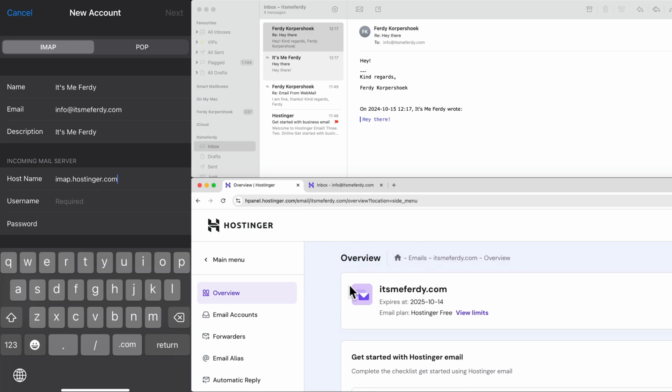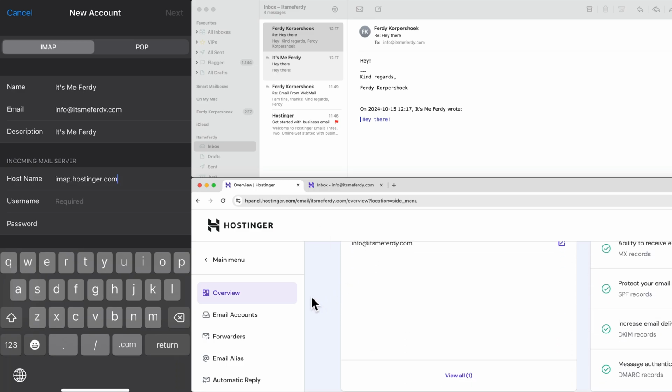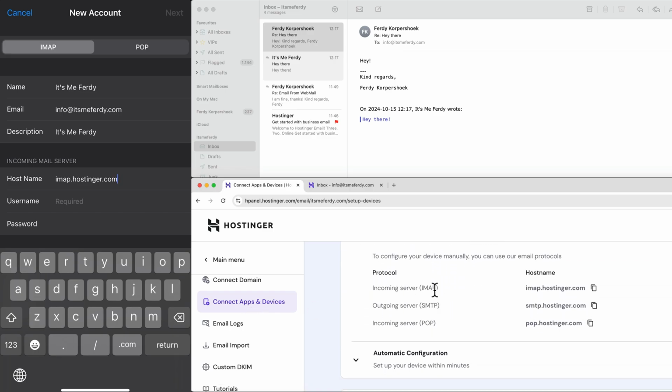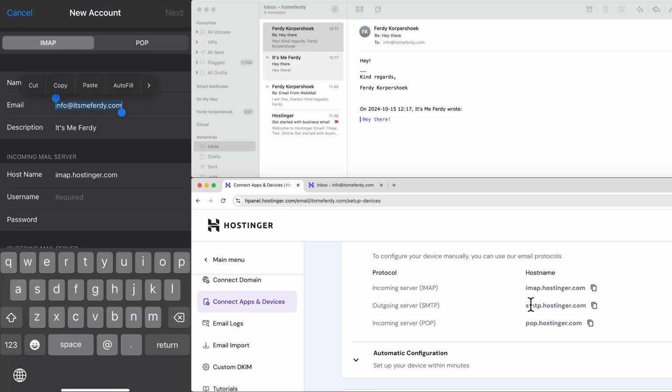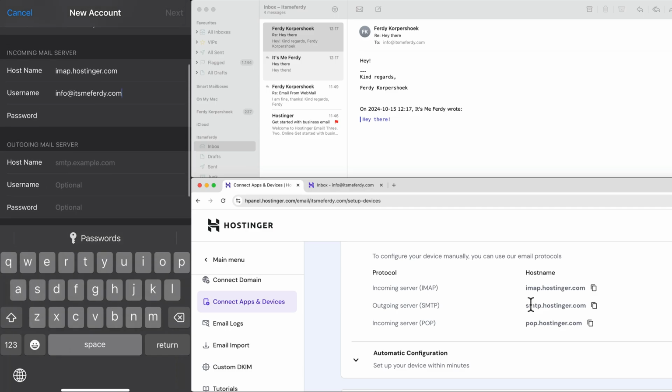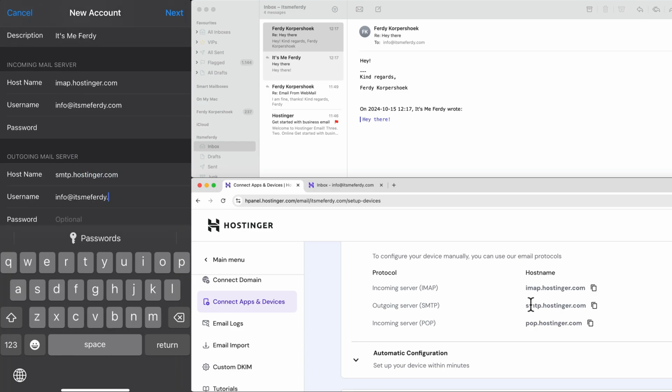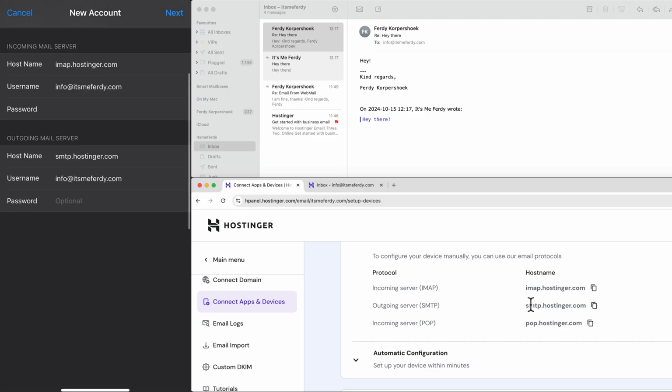Let me see. If I go to connect apps and devices, over here, imap.hostinger.com, and the outgoing server is smtp.hostinger.com. So the username is your email. I copy it. Then there's the outgoing server smtp.hostinger.com. Username.com. You have to set it up only once, fortunately. My password one more time. Now I click on next.